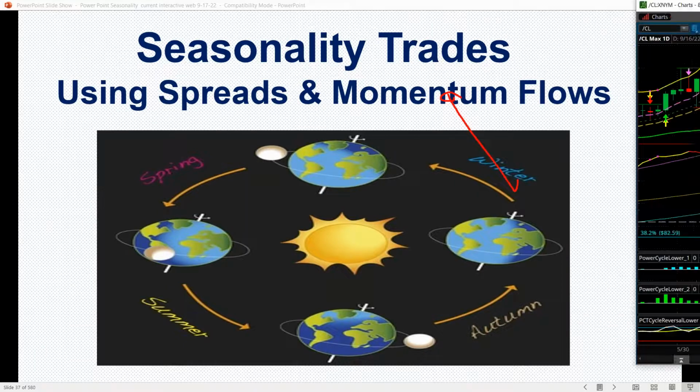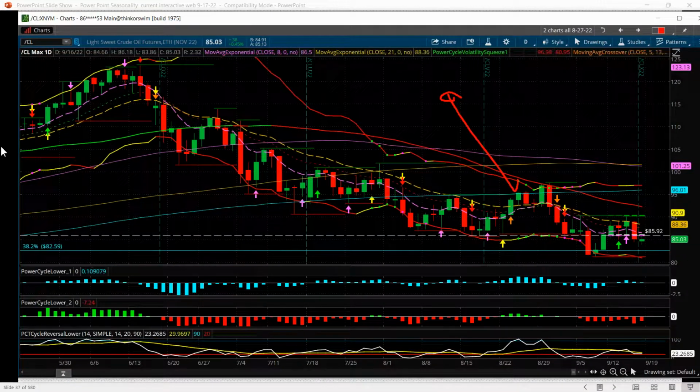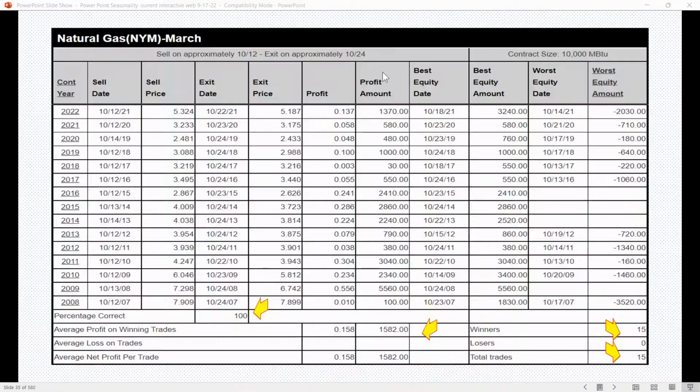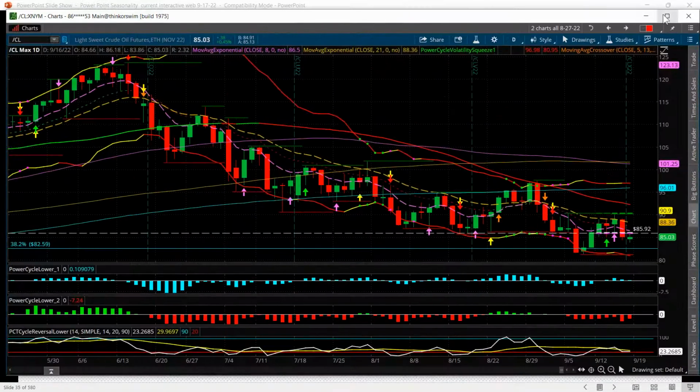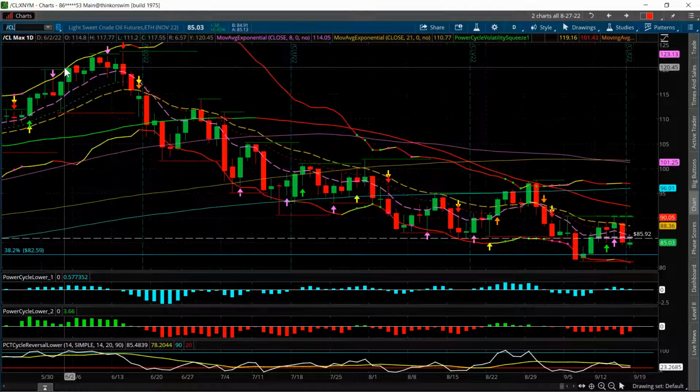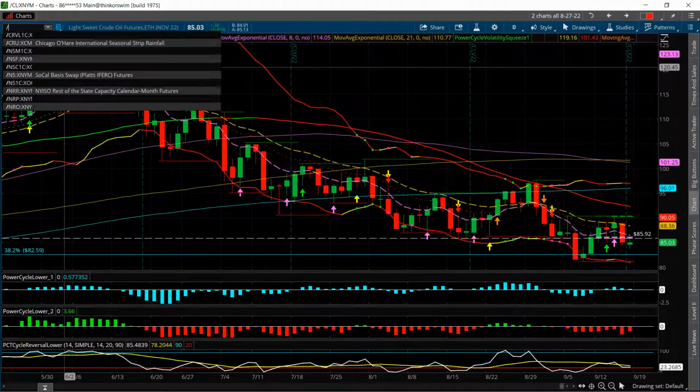Okay, and then if we look here, I'll pull up natural gas, and you can see last year what it did. Let me get the dates again so you can see. So the dates were going short around 10-12, and then out 10-22. So some of these trades are not long, some are real long. And then I just follow the momentum and stick with the trade if you want. So we'll put up natural gas real quick, and you can see what it did last year.